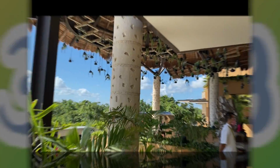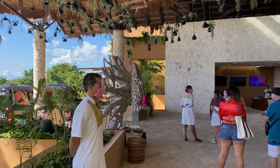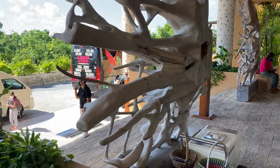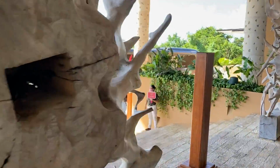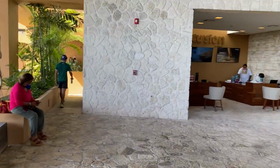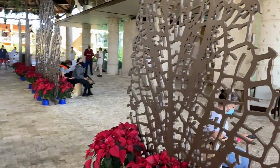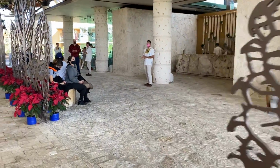The number 3 reason to stay at Hotel Xcaret is the hotel layout. You enter in this sprawling open-air lobby, which is stunning. It has every service you need imaginable. The people are friendly. They greet you with ice cream and cold towels and every little possible need you may have while you are here.